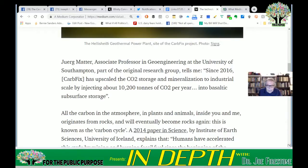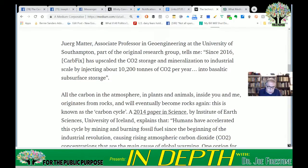Juerg Matter, who's associate professor in geoengineering at the University of Southampton, part of the original research group, tells me, quote, since 2016, CarbFix has upscaled the CO2 storage and the mineralization to industrial scale by injecting about 10,200 tons of CO2 per year into the basaltic subsurface storage.